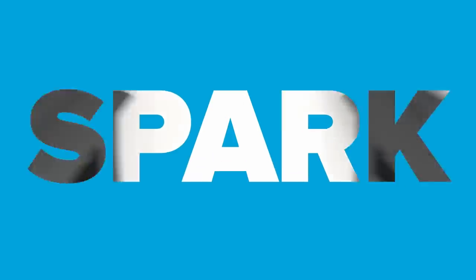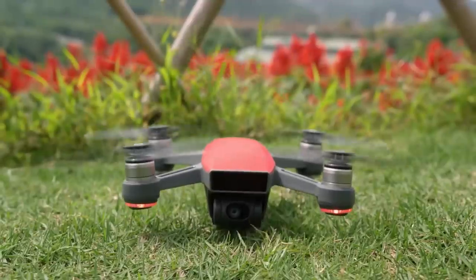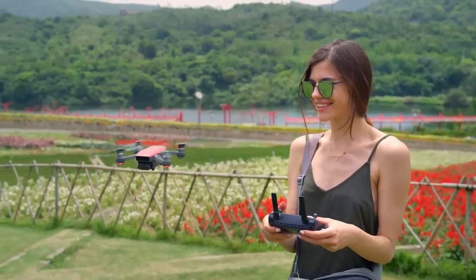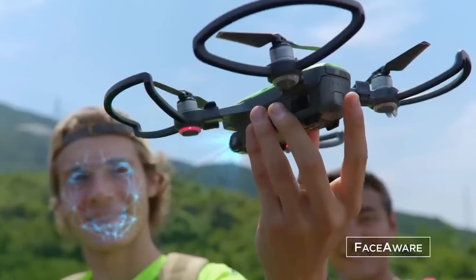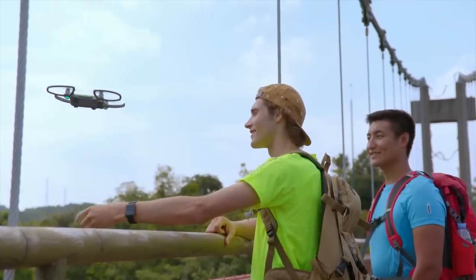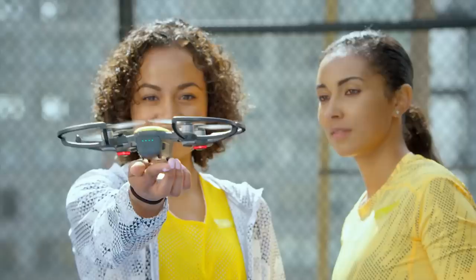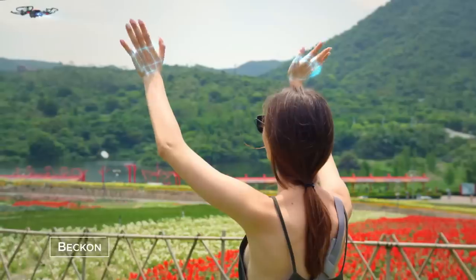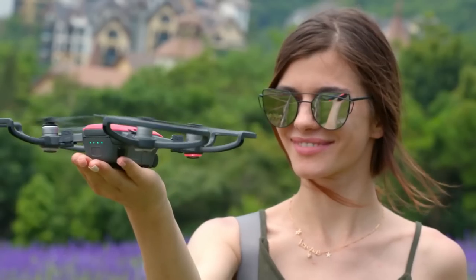Meet Spark. Small, colorful, smart. A powerful flying camera that you can take anywhere. It's so clever, it activates by recognizing you. Just launch it from the palm of your hand. It even returns when you call it. And land like this. Easy.